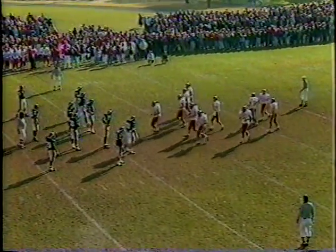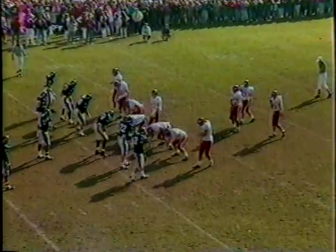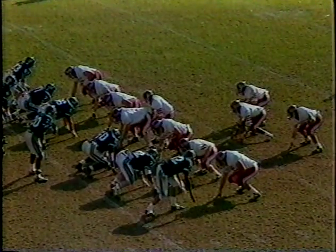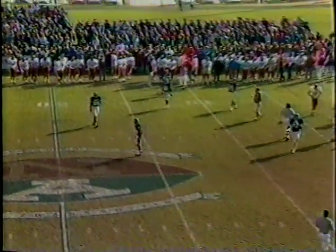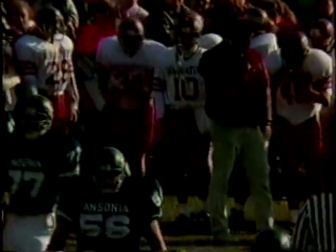Naugatuck has been in the 2nd and long, 3rd and long in this first quarter and have not really been able to capitalize. Ansonia doing an excellent job defensively. That's just what Coach Hunt for Ansonia wanted, these situations developing for Naugatuck. Murphy's pass to Butler, incomplete. In the area covering for Ansonia, Clark along with Press.